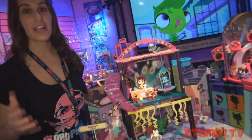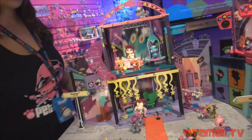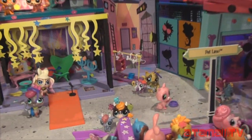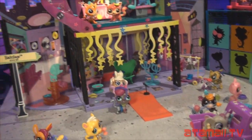So this year is the year of Pet Fest. This is our downtown city over here. You can see we have all of these cute, adorable little pets. Their heads actually bobble. It's so much fun. All the girls just love that. So they're getting ready for Pet Fest, the big event.